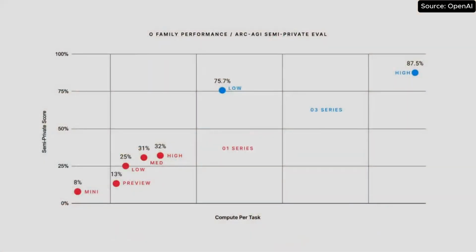ARC-AGI version 1 took 5 years to go from 0% to 5% with leading frontier models. However, today, I'm very excited to say that O3 has scored a new state-of-the-art score that we have verified. On low compute, O3 has scored 75.7% on ARC-AGI's semi-private holdout set. Now, this is extremely impressive because this is within the compute requirements that we have for our public leaderboard, and this is the new number one entry on ARC-AGI Pub. So congratulations to that. Thank you so much.